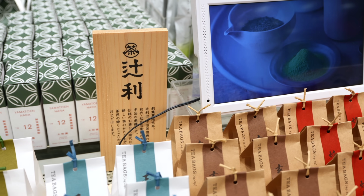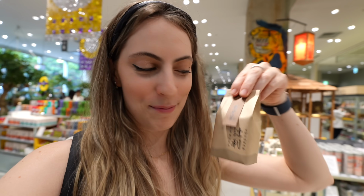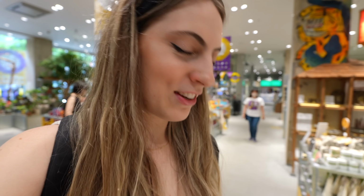One of the most famous tea brands in Japan is called Tsujiri, and it's from Kyoto. And they have these cute little packaged tea bags, and it's only 500 yen. Even though there's only 3 inside, I think the presentation, which is what Japan excels at, is such a nice gift. You can just give it out to someone who you know or maybe don't want to spend too much on, and it just looks so good. So I'm going to grab some of them as backup gifts because I want to give someone something.